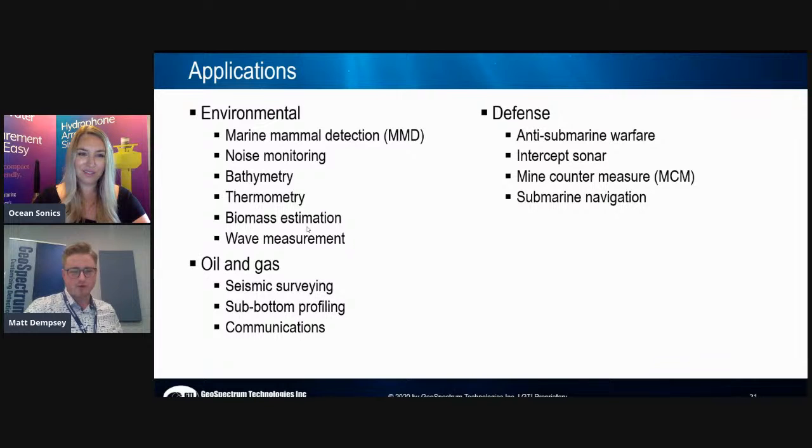Sub-bottom profiling, similar to seismic surveying, provides you with more high-resolution data of what the bottom type is and what the layers below the bottom are made of. And of course, that sound source example I provided earlier, communications. Communications is a huge field in the oceans tech sector. It's used in the environmental, oil and gas, and defense industries across the board, and we are making great advances in it. It's challenging communicating data through the ocean. There are a lot of factors that come into play: weather, salinity of the water, temperature, depth of the water. It's a very challenging field, and there's a lot of exciting work going on actually in our backyard here.